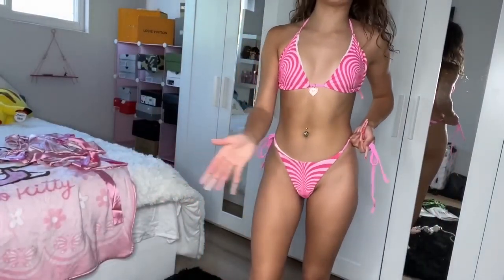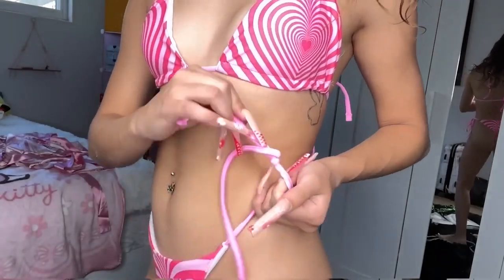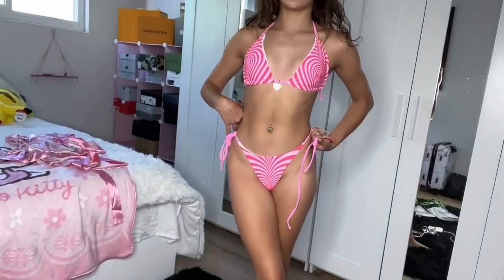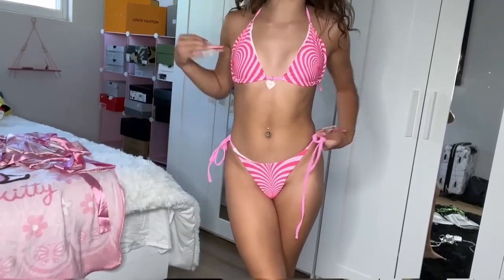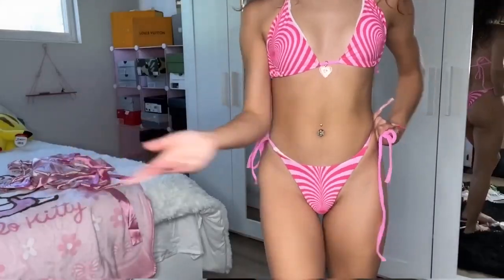Okay, so it's definitely a me problem, but I cannot get this side unknotted. I think I just made it tighter. It's very cute. The pattern is very, you know, pop. I love this heart charm. Like, I feel like all bathing suits should have a charm that matches, but you know, that's just me. Bottoms are very cute if I could figure them out.